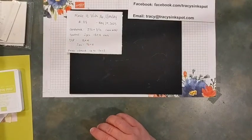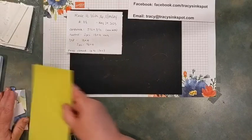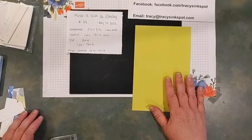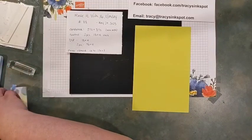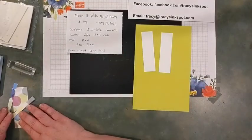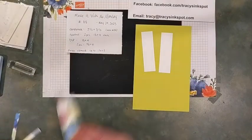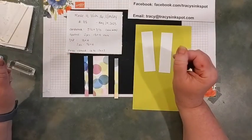So tonight you needed to have cardstock that was 5.5 by 8.5 and scored at 4 1/4. I'm going to be using Lemon Lime Twist. 2 neutral pieces that are each 1 1/8 by 4. I have basic white. So then you need some DSP. You needed 1 piece that was 1.5 by 4, and then 2 pieces that are each 3/8 by 4.